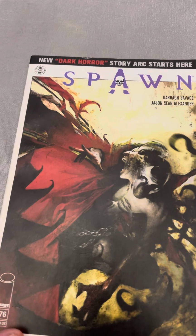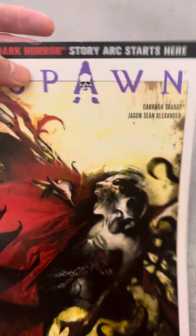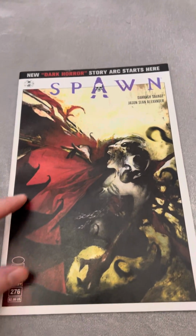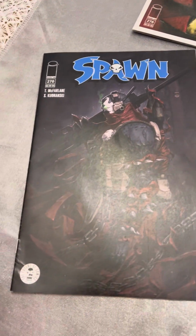This one is the first appearance of the Dark Horse story. It has a little bit of denting up there when I looked at it, but still all in all pretty good. This one right here is for Soul Crusher.